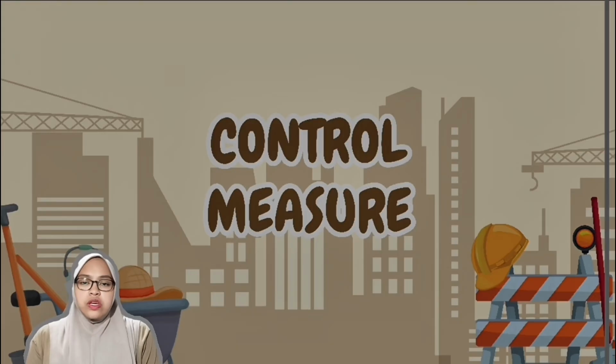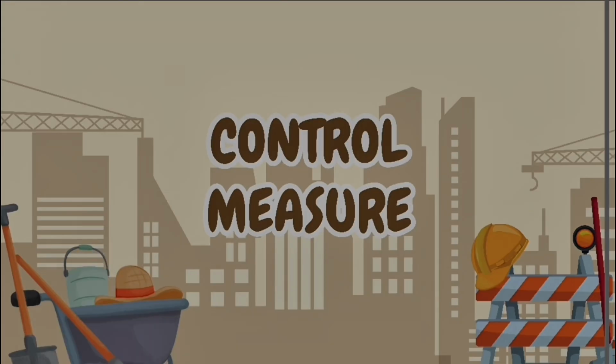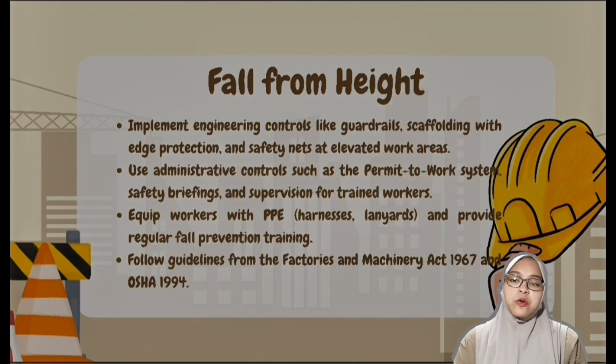To measure, we have 5 points. Okay, point number 1 is falls from height. Implement engineering controls like guardrails, scaffolding with edge protection, and safety nets at elevated work areas. Make sure all these structures are properly installed and regularly checked to ensure they are strong and safe to use.